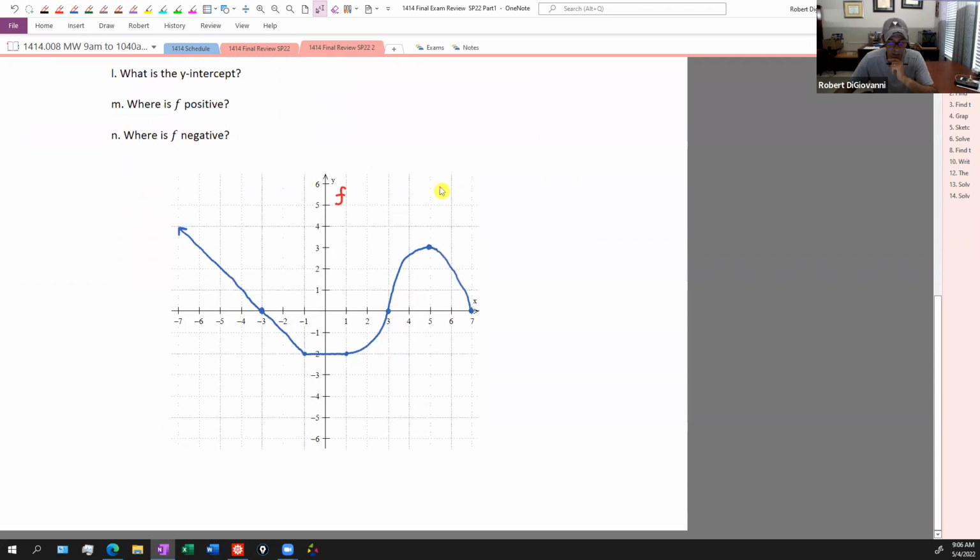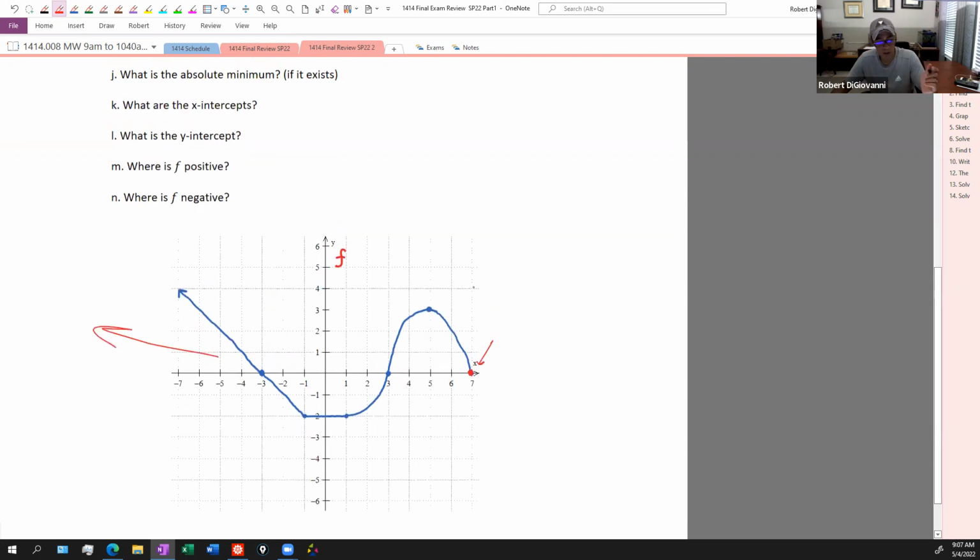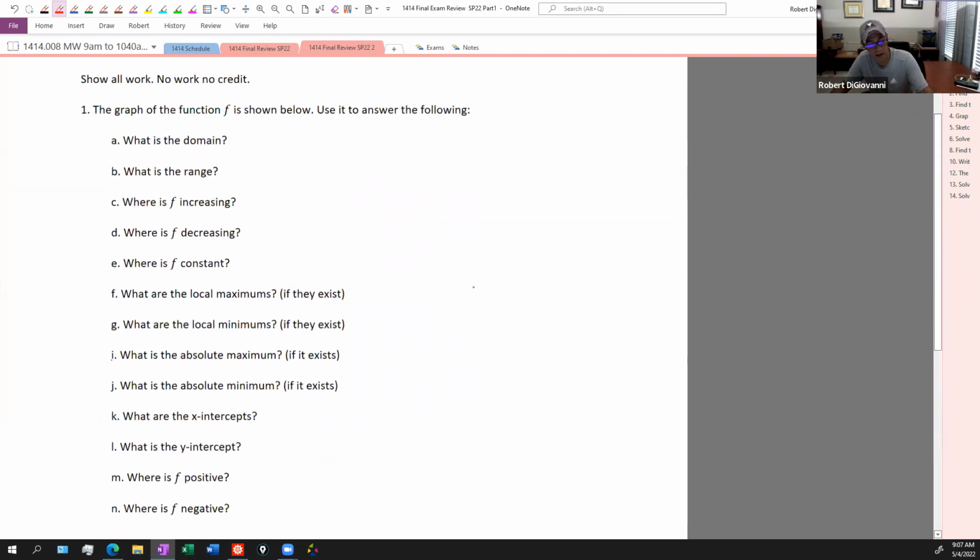When I'm looking at the domain, I'm asking, does this function go to the left and to the right forever? The arrow on the left implies that this function continues in this direction. On the right-hand side, there's a point where the function stops. If it had an arrow, that would imply it keeps going to the right, but because it has a dot there, it stops at 7. So my domain is all the x values where the function is defined. It's to the left forever, all the way to 7, including the 7. So I put a bracket.